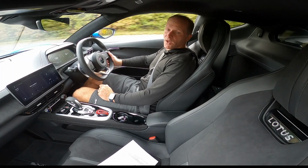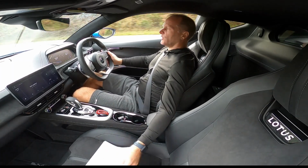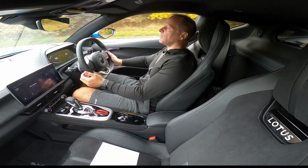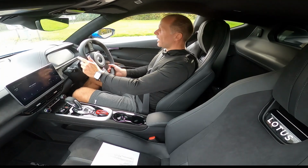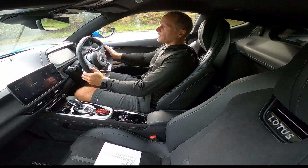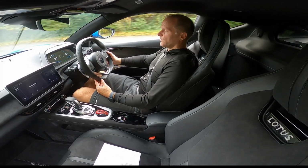Probably not, because many don't. However, that is the fact. Got it on the financial paperwork here. That is fact. This car is on a PCP deal, under £20,000 deposit and under £9 a month, sorry, under £10 a month for 3 years.